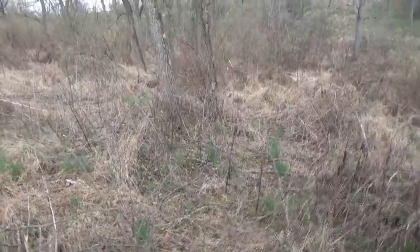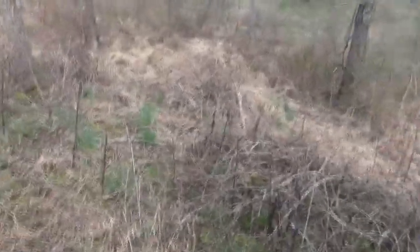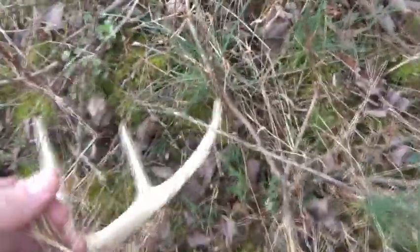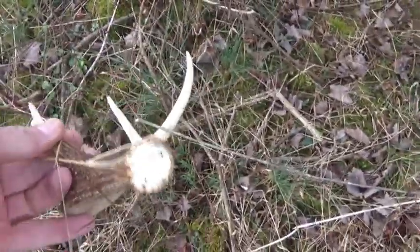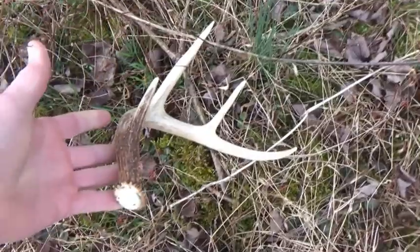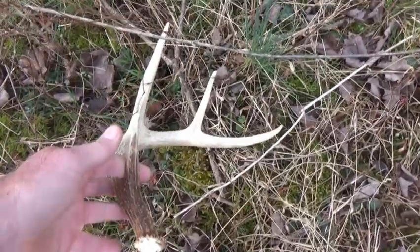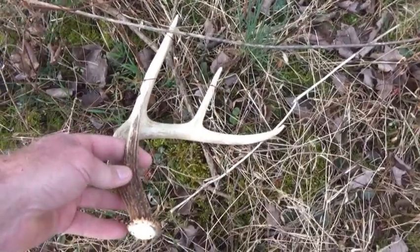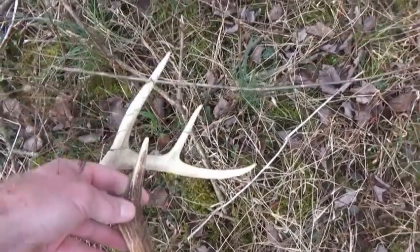Let's go pick her up. It's a 4-point side. Definitely this year's not very big. Not very big. There you go. It's another one. That's about 10 or 11 for the year. Having a rough year this year. Hopefully today will be a good day. It didn't take me long to find this one. So we're going to keep looking.